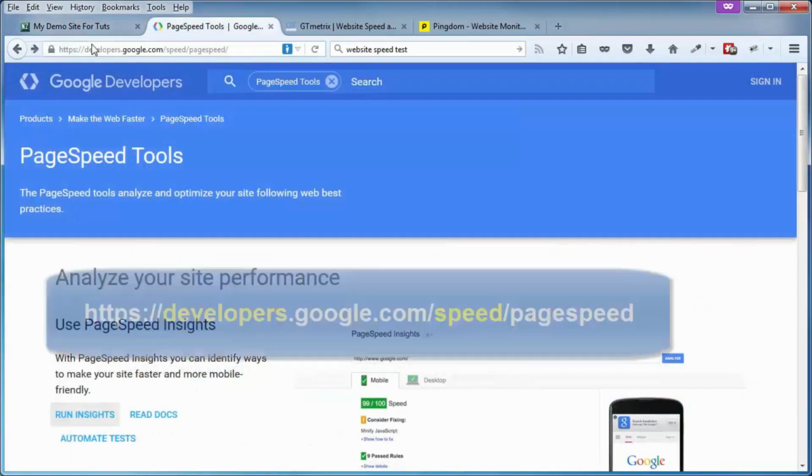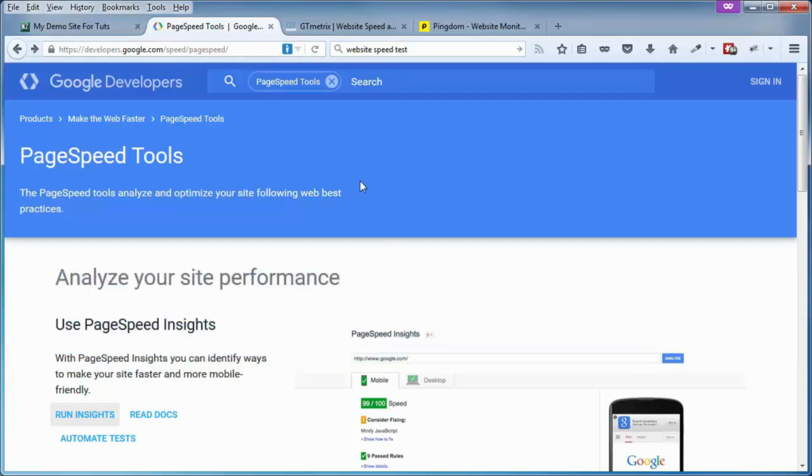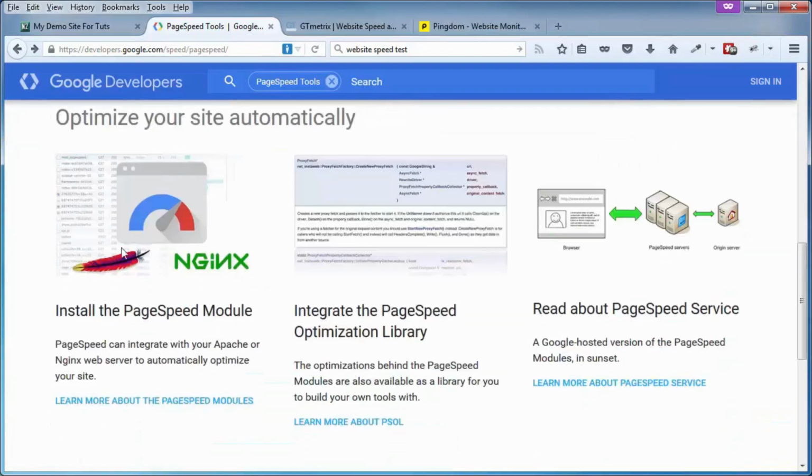Come on over to developers.google.com/speed/pagespeed. That'll bring you to the page here that you can have a look at not just the insights, but also the other page speed tools. If we scroll down a bit, you can see down here, you can check into the page speed module, the page speed optimization library, and so on.